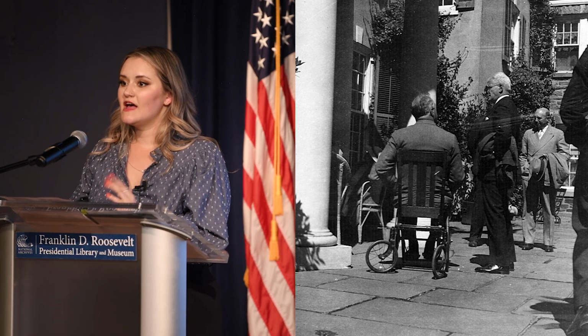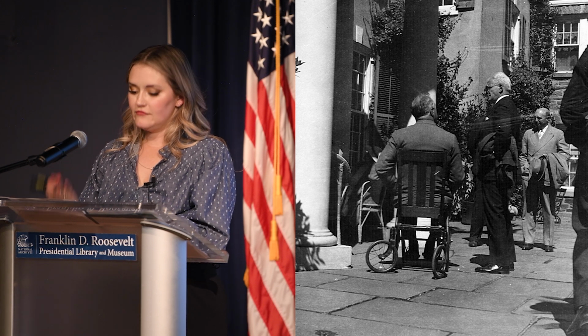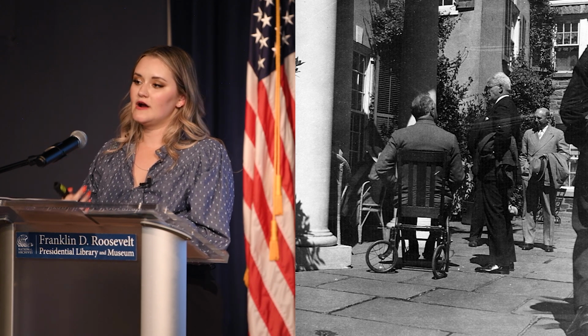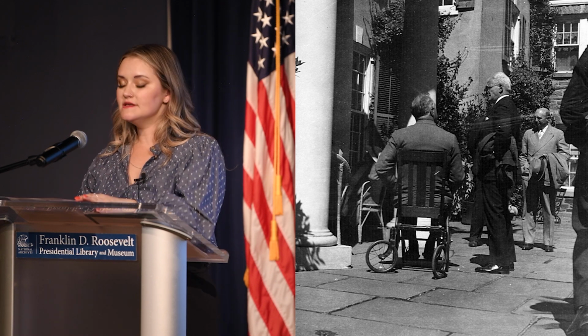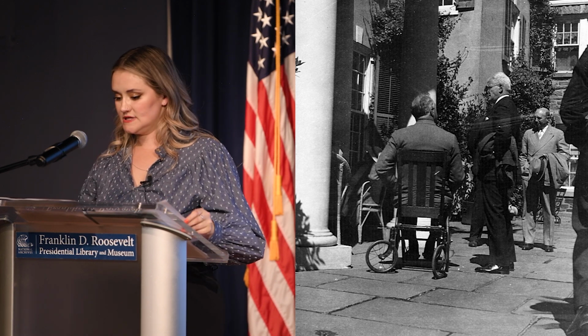So again, this is kind of the essence of this new exhibit. Before he could return to politics, he had to figure out how to get around, and the way he did that was by using these different mobility devices. And these are the objects we're highlighting tonight.